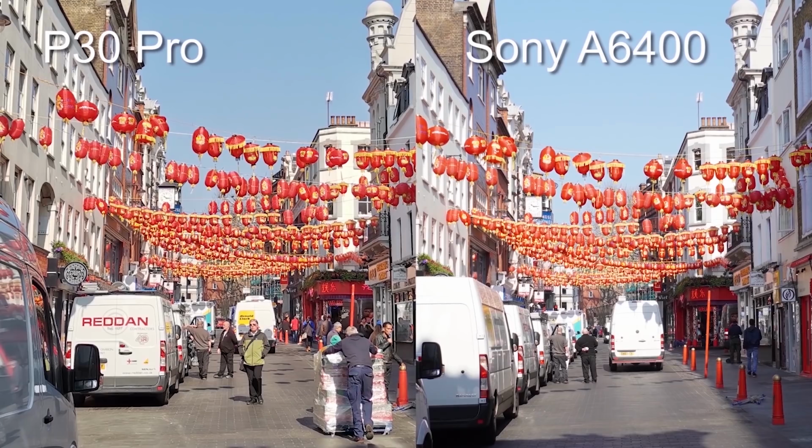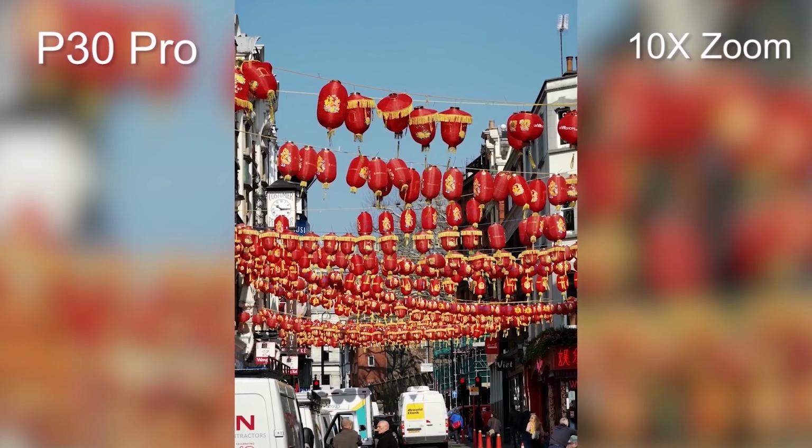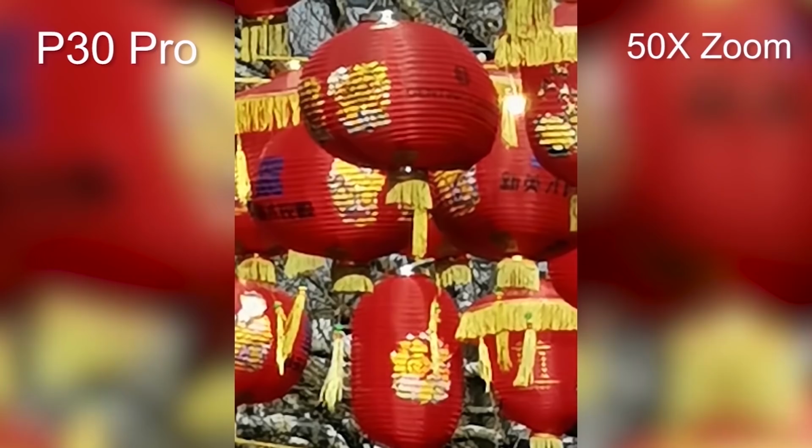I didn't bring one from my Sony as it's really big and heavy, but let's see which results we can get from the P30 Pro. I went from a 5 times lossless zoom to a 10 times hybrid zoom to a 30 times digital and 50 times digital zoom, and the results are incredible.